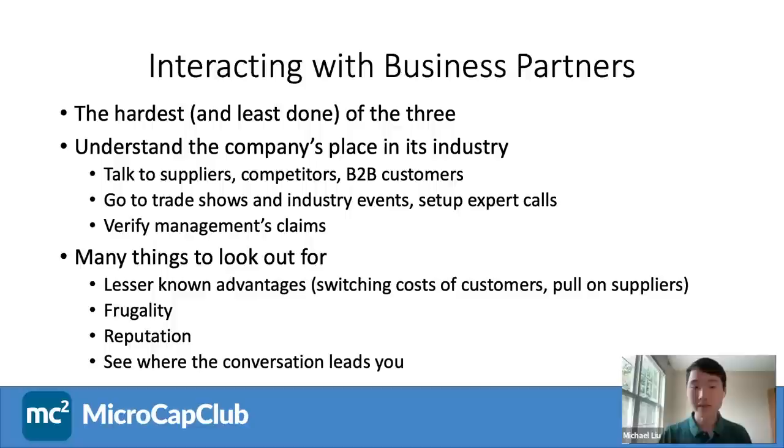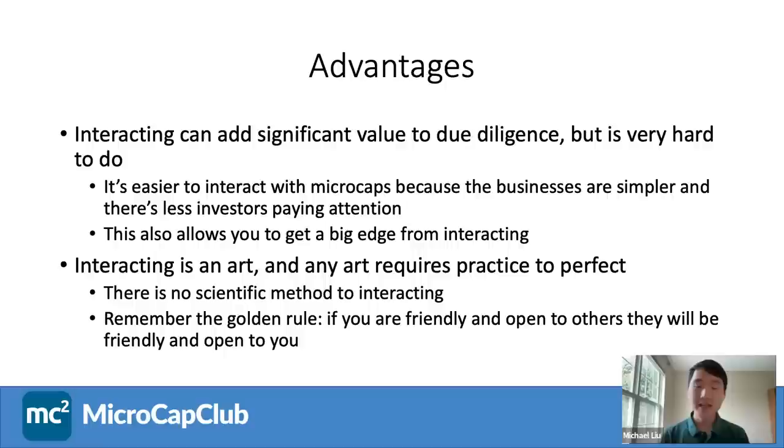So this is a difficult process to do because there's really no standard to do it, but interacting with a company can add a lot of value to your due diligence. And at least with microcaps, it is somewhat easier to do this because the businesses are simpler, there's fewer investors involved, and like Ian said, this is one of the only spaces where you can call up a management team and actually have them talk to you as just a small retail investor.